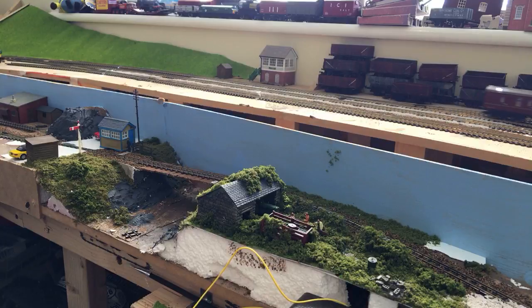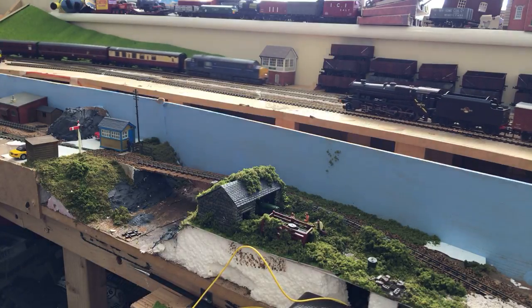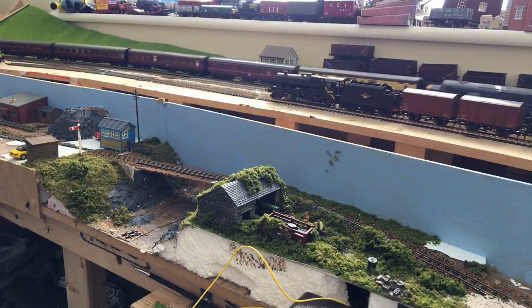Yeah, so I'm kind of holding off on working on the layout at the moment, just in case I can change things on all the layouts, to be honest. We'll see. I mean, like I said, I'm not planning anything massive at the moment. Well, coal train's coming.